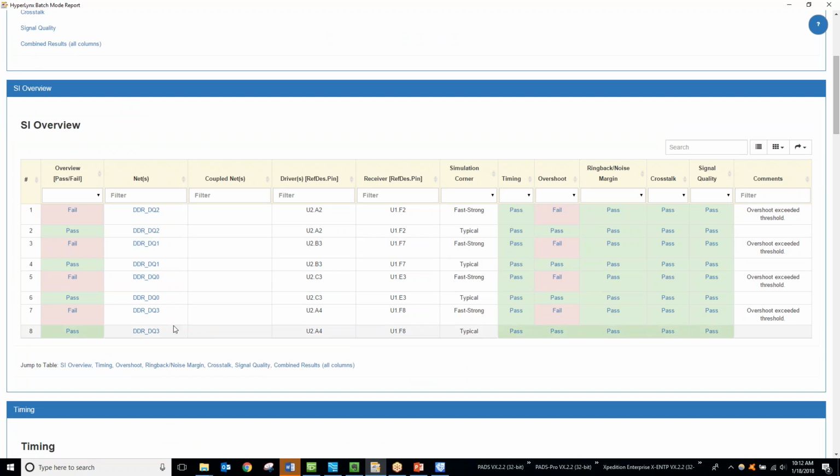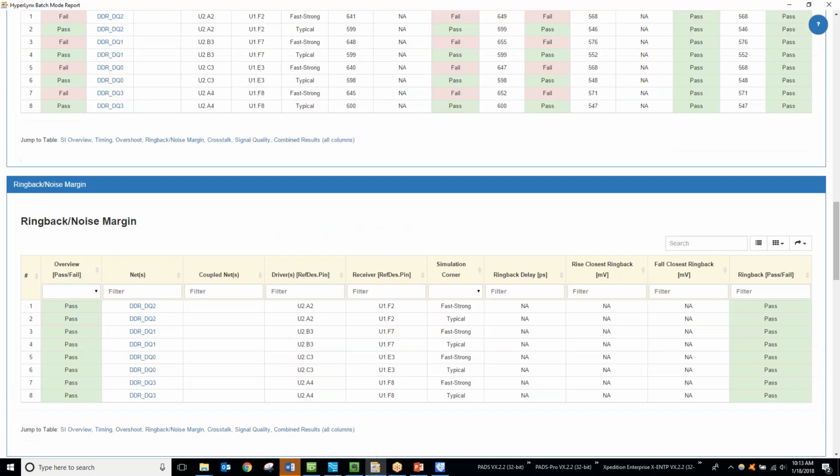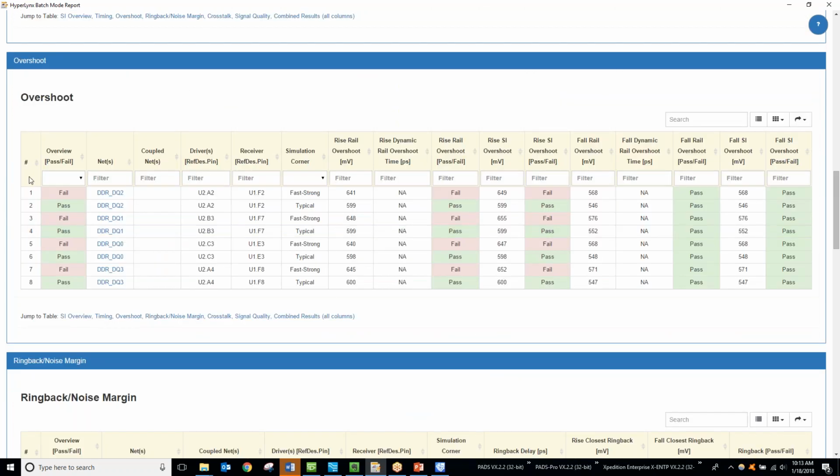So here you'll see that we have those DDR-DQ nets, and only 4 of those nets that we had. So you'll see that we have about half of them passing in all categories, and then about half of them also failing in our overshoot. Okay, so especially on your DDR nets, this could be a major concern. So this is a really easy way to go ahead and check all of these nets at once to see our overshoot and undershoot.